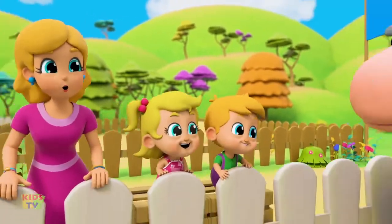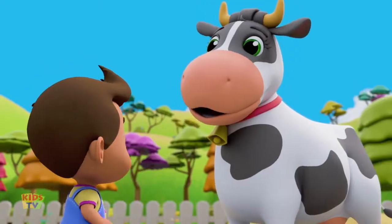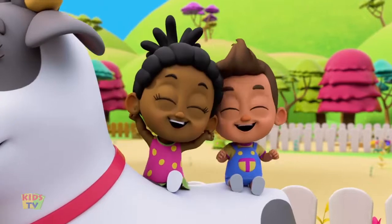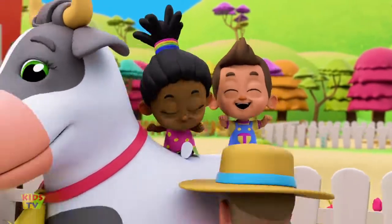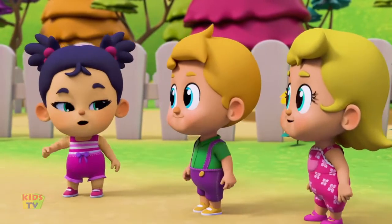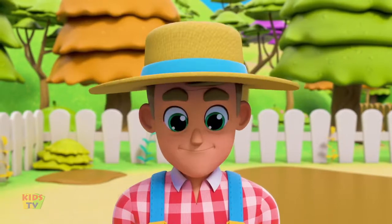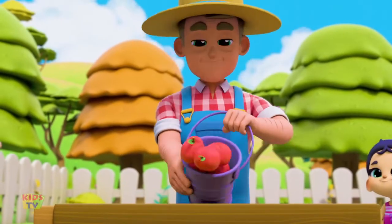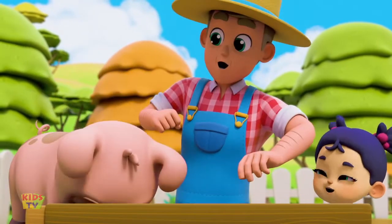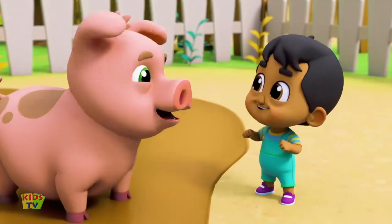With a moo moo here and a moo there a moo, everywhere a moo moo. Old MacDonald had a farm, E-I-E-I-O. Old MacDonald had a farm, E-I-E-I-O. And on his farm he had a pig, E-I-E-I-O. With an oink oink here and an oink oink there.